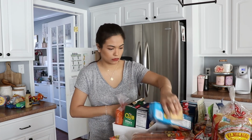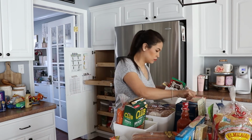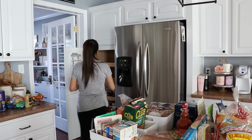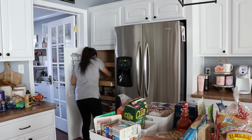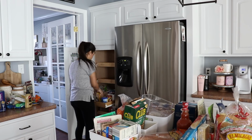So just things like that, because I feel like sometimes I feel guilty that I'm throwing out certain foods or spices or specific ingredients, but I'm like, you know what, I'm not gonna use it and they're going to expire, and it's just taking up valuable space in my kitchen, and I just need to get rid of it.